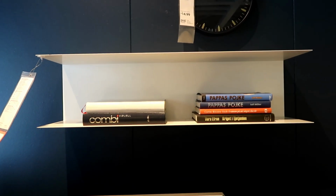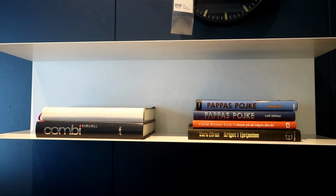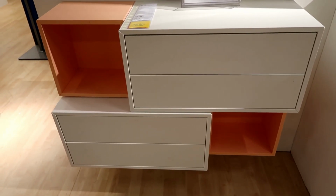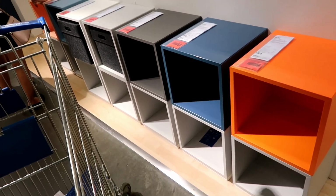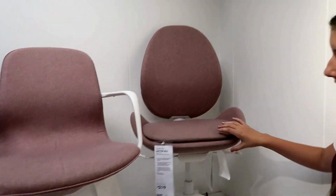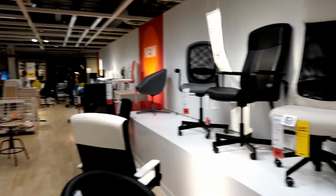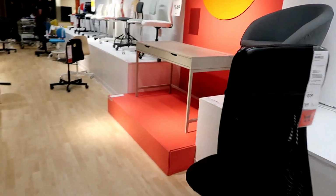Thinking about this shelf for Jackson's room if it comes in a different color other than white. I like this, but I don't know if we want to be putting stuff on the wall. We like the different colors that we could combine maybe for her room. There's so many choices. Looking at this chair. Wonder what colors they come in. I like that other one better, but I don't know if it would fit. All right, let's go look at it. All the desk chairs. This one.